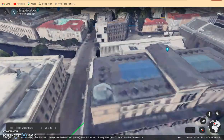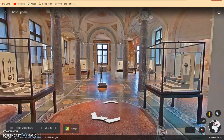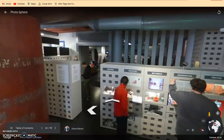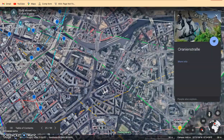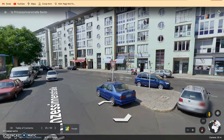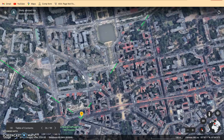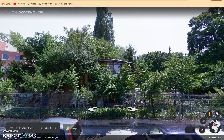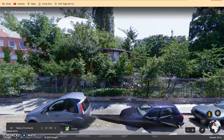Our next day, we start at the Neues Museum, which is a museum dedicated to just history and has lots of really cool things to see. Then we go to the DDR Museum, which is one of the more modern museums, and it is just supposed to be really cool to see and have a lot of cool things. Then we go to Oranienstraße, which is a little neighborhood in Berlin that's famous for food and shopping. Then we go to the tree house, which is a cool little house that's built well up into the trees and just blends right into the natural area.